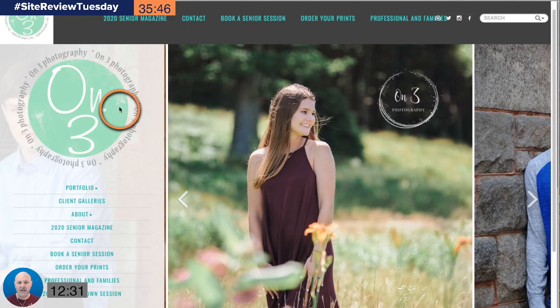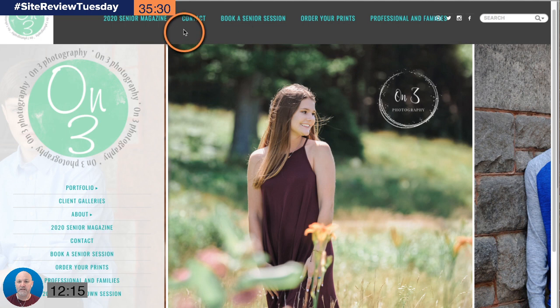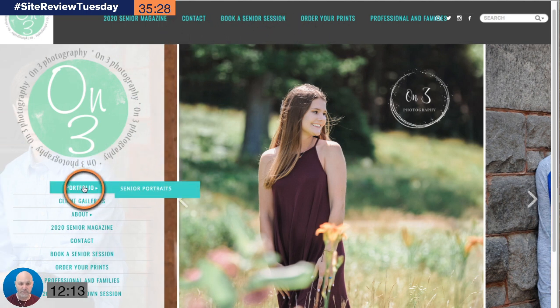Let's go ahead and travel down your site menu here. So nice job having your portfolio set up as a drop down. This is what I was talking about. This is going to be a nice and easy portfolio navigation. This would be great if this drop-down menu was also available on the header menu up here, but watch what happens.